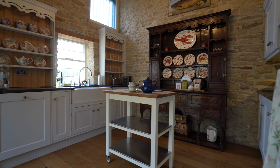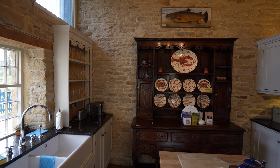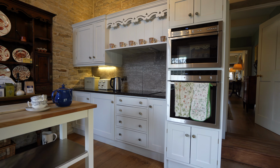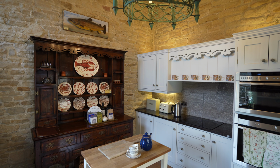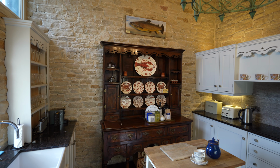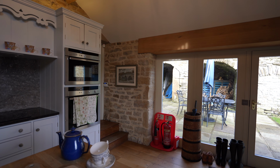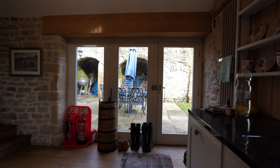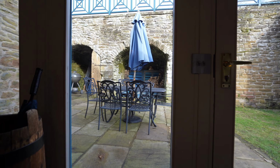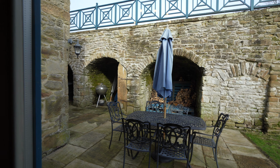A great size, you can see the beautiful Welsh dresser. So I'm not sure if this is an extension or if it is original. Sadly, I can't tell you, but it's a gorgeous space, as you can see. Very high ceilings, which gives it such an airy feel. Love the bricks. The kitchen feels so nice and cozy at the same time, and the cottage does have a big garden, but you would sit here in the back in the courtyard because it's quite sheltered. We have firewood, a barbecue grill.